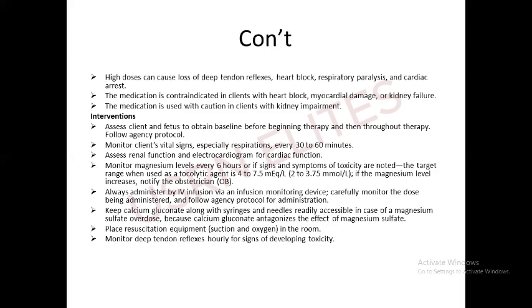That is why urine output monitoring is very, very important if you are administering what we call magnesium sulfate. Interventions, I think I've generally talked about them.